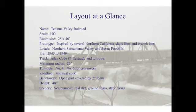Scenery is, of course, all the landforms are foam. I use Sculptamold where needed, real dirt, ground foam, static grass. My backdrop, when I prepped the room, as you'll see, I painted it a dark blue color because dark blue would show up better on photographs. I decided not to go with a printed backdrop for various reasons, but I got out the airbrush and some reefer white and just misted it a bit to look like far clouds. It doesn't show up in photographs very well, but it has a good effect when you're viewing the railroad in person.